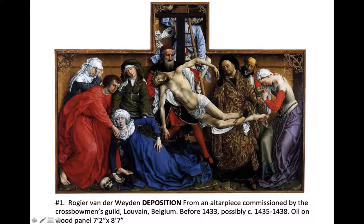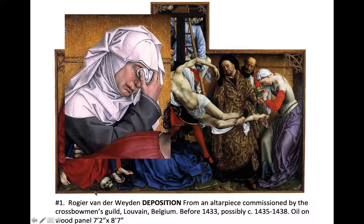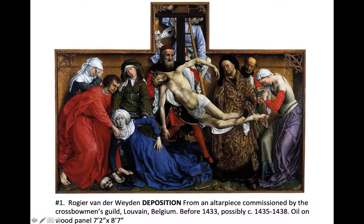We see a pose echoed between... Oh, there's some close-up of the detail. That's kind of fun. We see a pose echoed between Mary and... See, I just did this. Okay, if I do select P, here we go, Command P. Here we go. Let's try it.